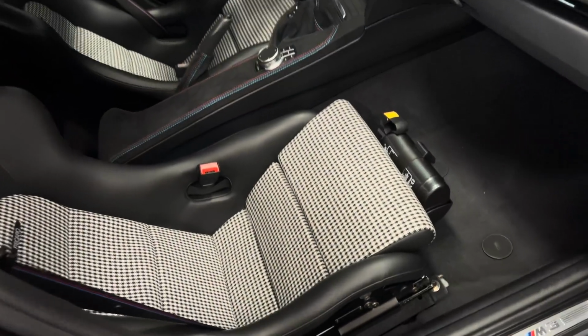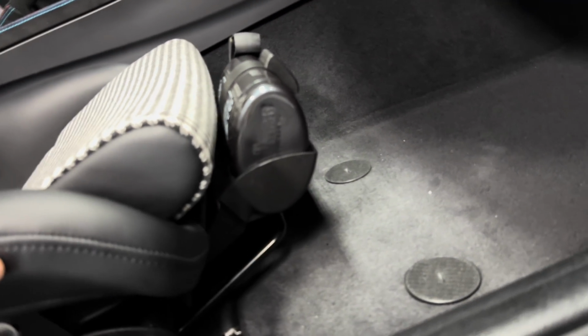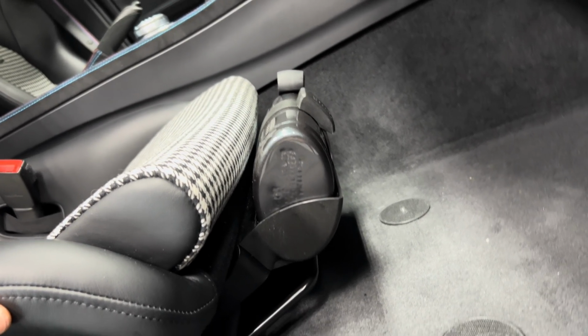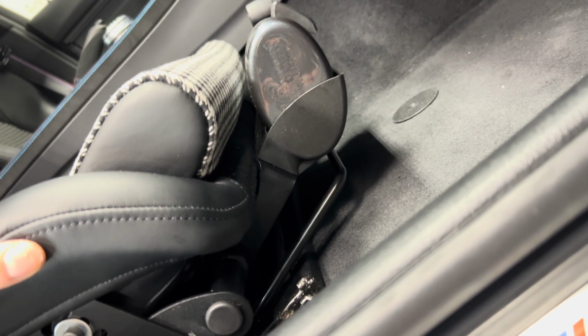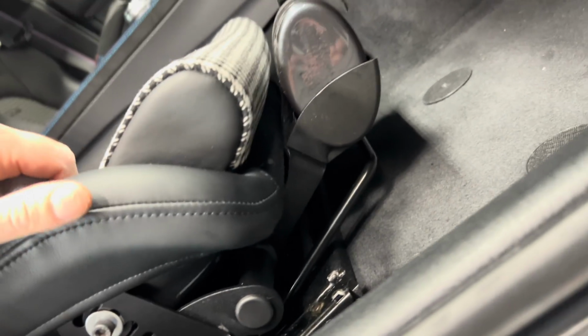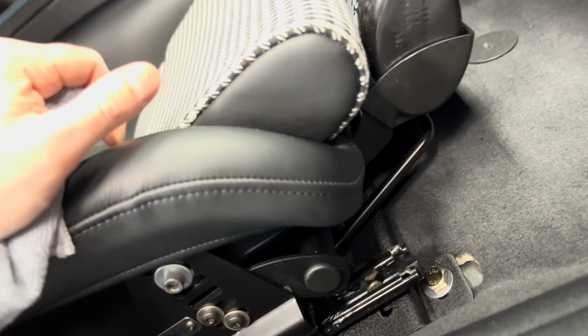So here is a little bit better look. You got some nice clearance, not touching the seat at all. As you can see underneath, the bracket is not touching the underside of the seat. There is space right there.